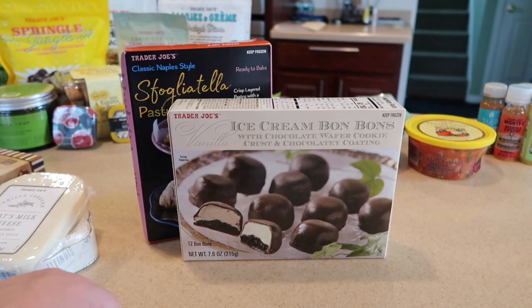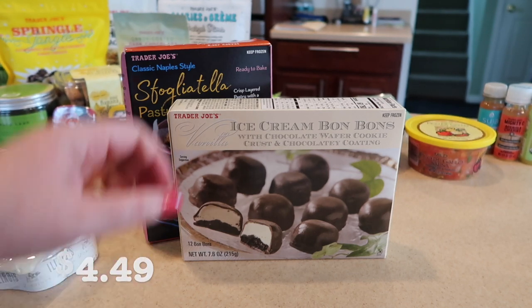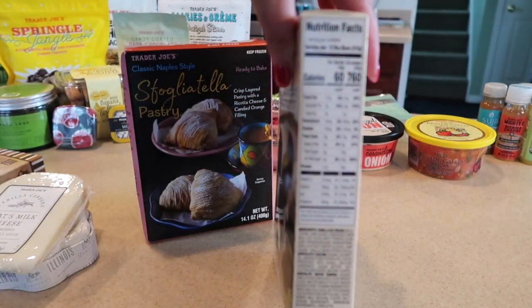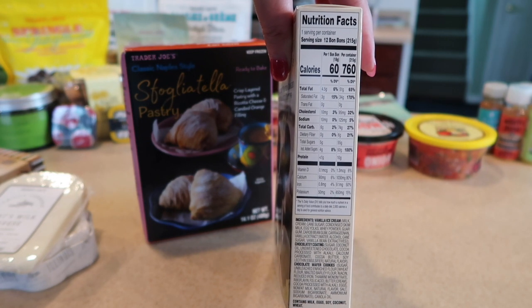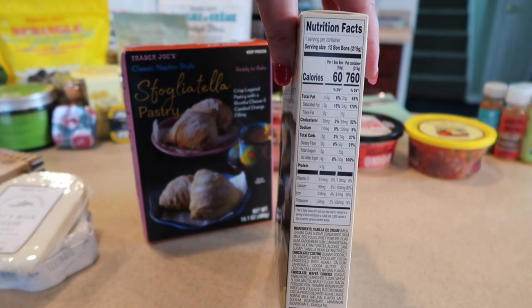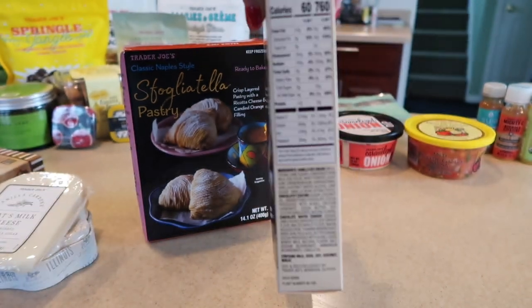Another one of my seasonal favorites is the ice cream bonbons. These are like chocolate cookie crumble on the bottom, vanilla ice cream coated in this delicious chocolate, and they are so good. I happened to see them the other day and thought, you know what? We are going to grab these. There are 12 bonbons in a container, 1 bonbon per serving. If you eat the whole container, it is 760 calories. I do not recommend that.